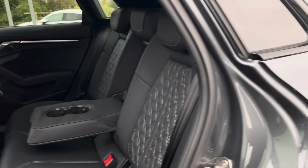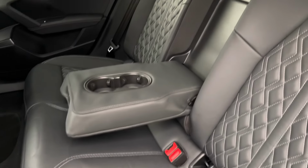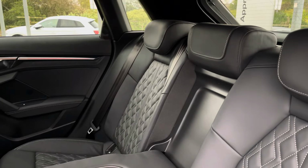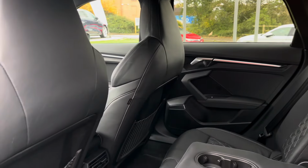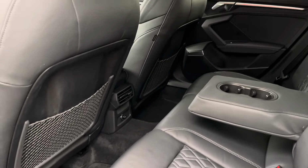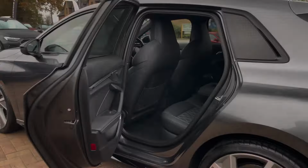Moving into the rear seats now, we find a full quilted Napa leather interior with the diamond quilted leather in the centre. There's also a leather centre armrest which is fold down for added comfort, as well as having 2 extra cup holders. There are Isofix points neatly located across the back row, and there's also more than enough leg space to accommodate 3 occupants in the rear.